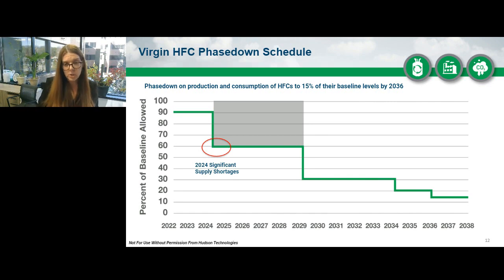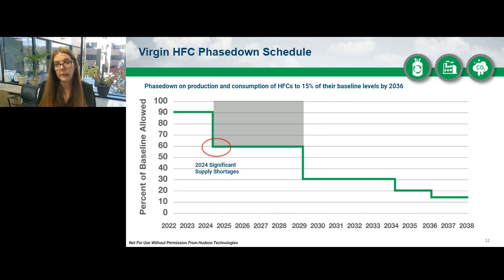As mentioned, the Act was passed in December of 2020. There was 1 year while various elements of the Act were regulated, and then it commenced in 2022, with a 10% reduction against the baseline that was established of all of the HFCs imported and used here in the US. On January 1 of this year, that step down moved to 40% against the baseline. So there was a 30% reduction over last year's availability.